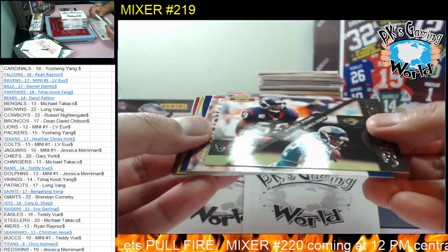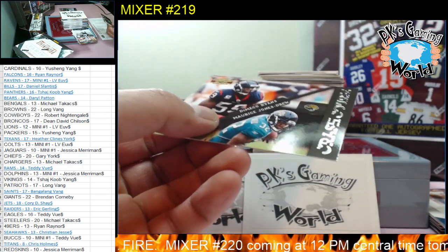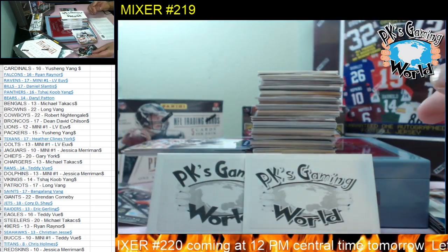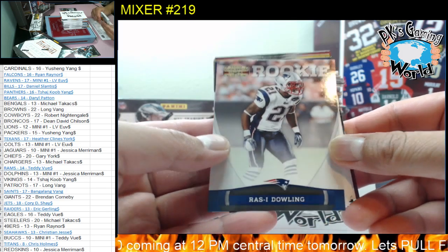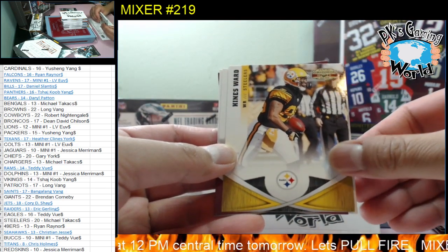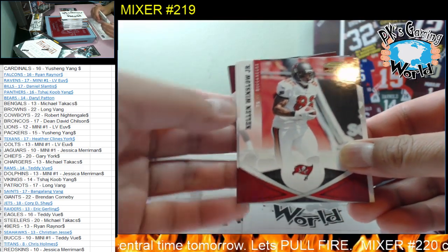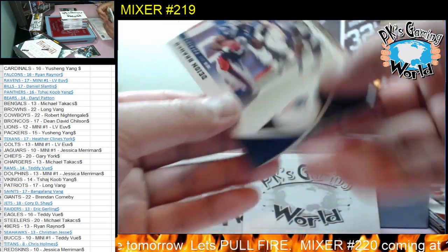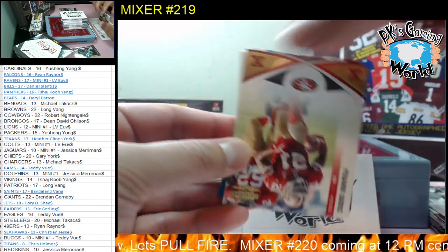So guys, this is going to be a random. I'll put it on this side, and we'll random it by the end of the break. Got Rashad Dowling, rookie. Vincent Jackson, Hines Ward, Kellen Winslow, Deion Branch, Charles Woodson, Frank Gore.